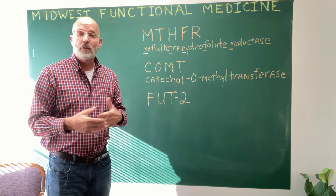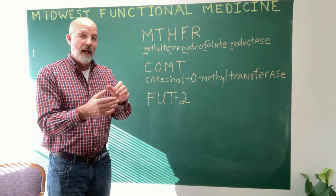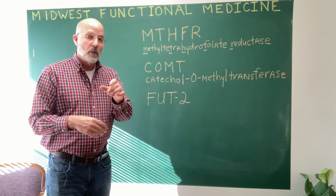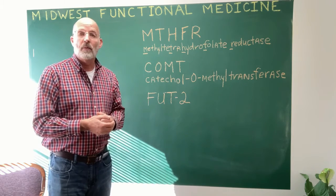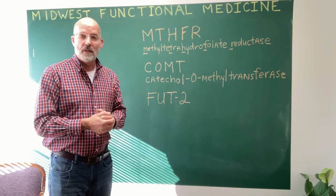So now we're going to go through some of the biochemical pathways and take this one step further and show you how we fit all this together to help you when you have one of these SNPs, or one of the 30 or so SNPs that we know have good scientific evidence that they cause a health problem.